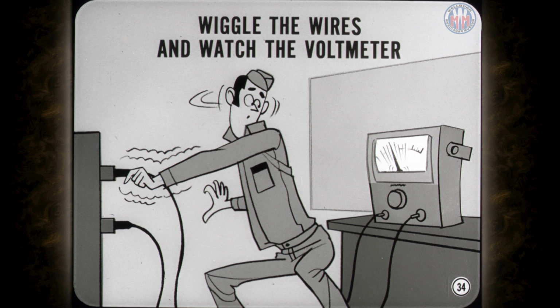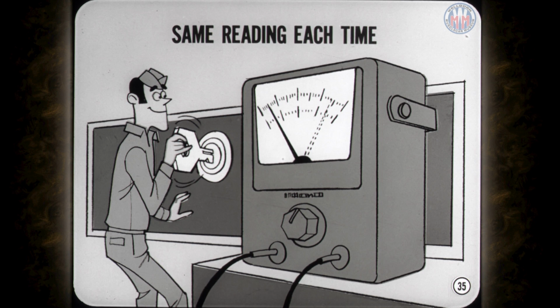The easiest way to quickly do this is to wiggle each connector and watch the voltmeter. If the needle jumps, you've located a trouble point. Don't forget the ignition switch. Turn the switch off and on several times. The meter should come back to the same reading each time. For good measure, wiggle the key a bit. This shouldn't make the voltmeter needle jump. That's an old trick, Tech, but it's a good check for a faulty switch.